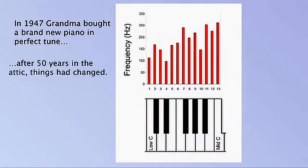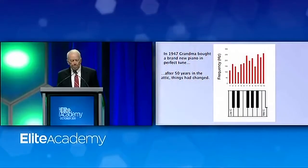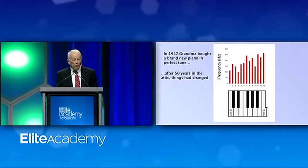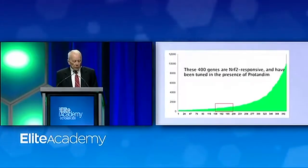And after 50 years, you strike those 13 keys, they're not going to be in perfect tune. They're off frequency, and your ear can hear it immediately. If you play a song on that old piano, it's not going to sound great. It needs to be retuned. And that's what Protandim does to this large subset of genes in your body. 3,000 genes are going to be retuned. I showed you this a year ago.